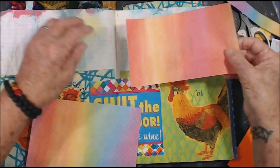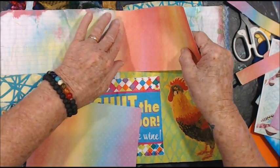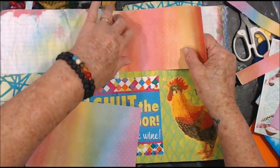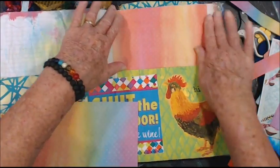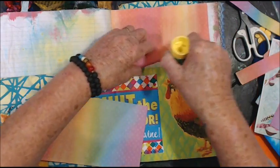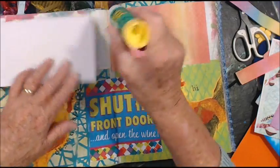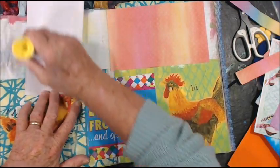What is the date today? The 29th here in New Zealand. And it is almost 12 o'clock. 11:52. Let's get a bit of glue on there. Husband's in bed for the morning. He's not feeling all that well.